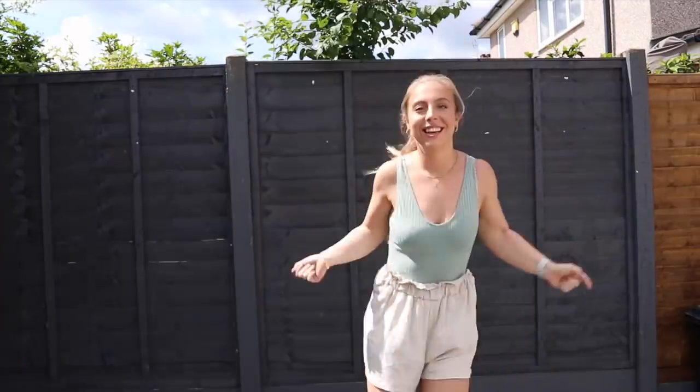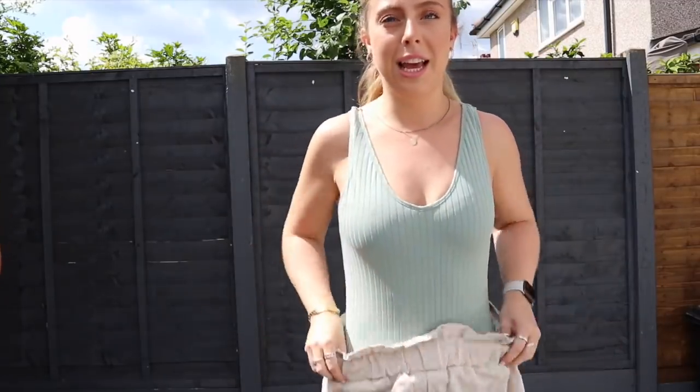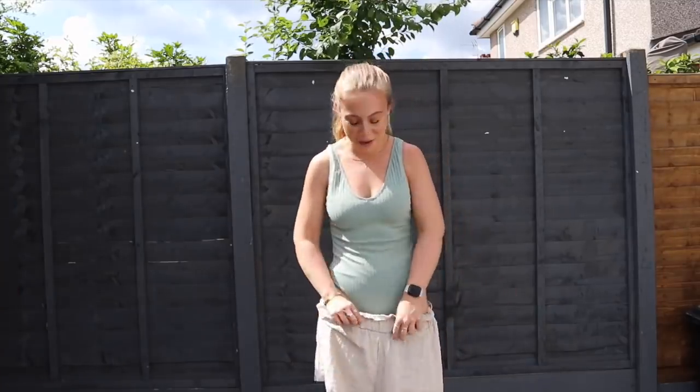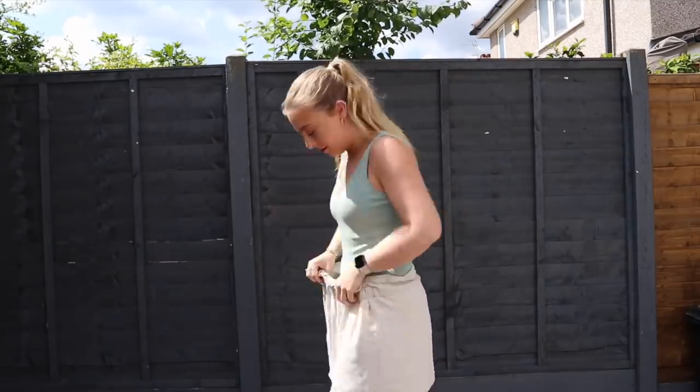Elle's got hers on now, so she's going to show you it on another person. Yeah, so I'm wearing it as a bodysuit. I've just got on these shorts, which are from Nasty Girl, not Primark. But yeah, this is the exact same swimsuit. Again, I saw it as a bodysuit as well, but obviously you could definitely wear it as a swimsuit, that's what it is. I would wear it as both. And yeah, it's got a nice low back, which is really cute.